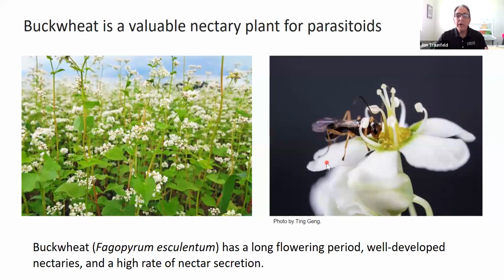Buckwheat is a great cover crop to start with if you've never grown a cover crop. Now it's going to be spring and summer. It's got a long flowering period and these well-developed nectaries. This is a parasitoid wasp that's feeding on the nectar here. And if you like it, and it's in a spot where you're not planning on growing anything else, it will reseed freely. So it can actually grow pretty much all summer long.